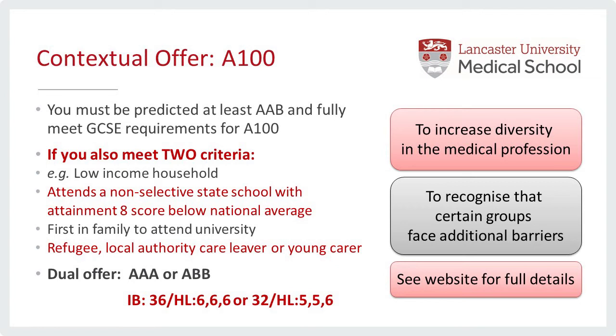And as I said before, you need to meet 2 criteria. Full details of the criteria can be found on our website. So if you're predicted 2 A's and a B, fully meet our GCSE requirements, and meet 2 of these eligibility criteria, you'll be made a dual offer.